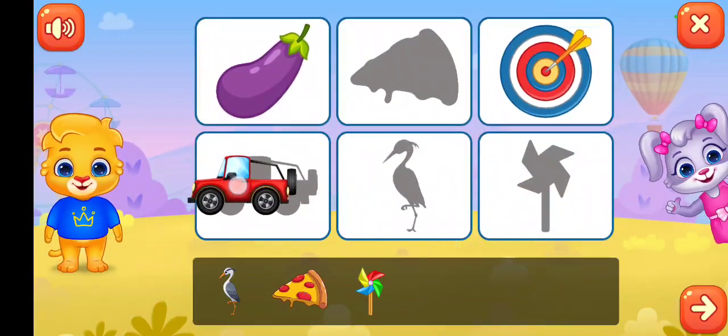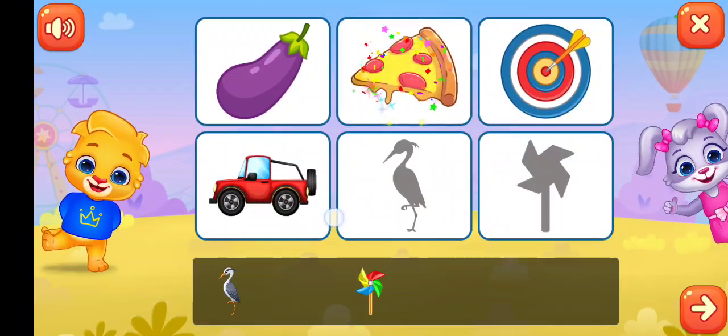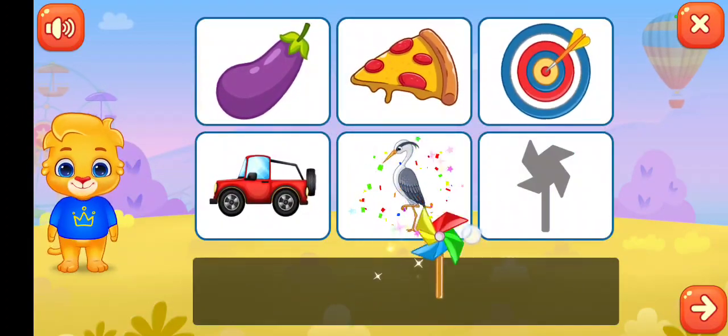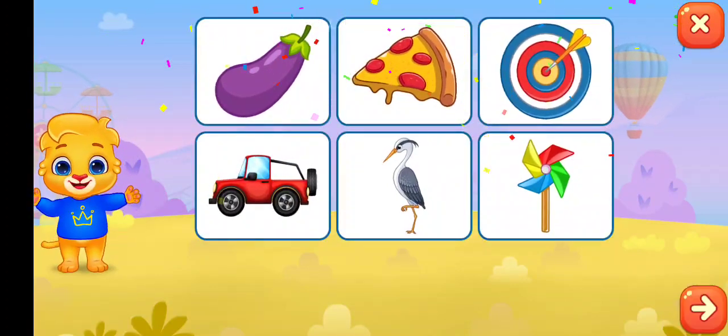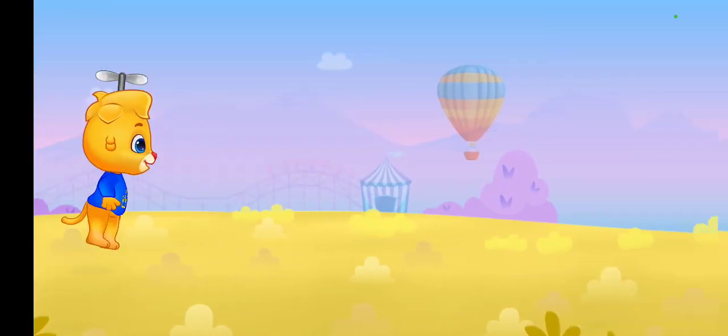You're doing great! Fantastic! Woohoo! Whee!